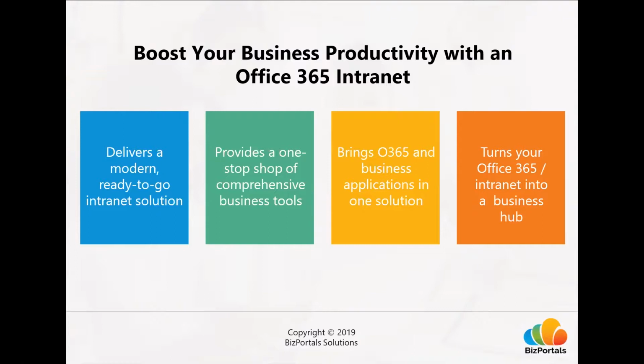If you are on Office 365, it instantly connects and allows you to fully utilize and get more out of your Office 365 toolset. It integrates with other business systems and applications, providing you a single portal solution with a unified user experience. Then as a central place and solution for all your information, employees, tools, and applications, and with all its functionality, it really turns your Office 365 and intranet into a business hub. So in short, that is what makes Office 365 into a business productivity hub, and we'll talk more about each of these points in our webinar.